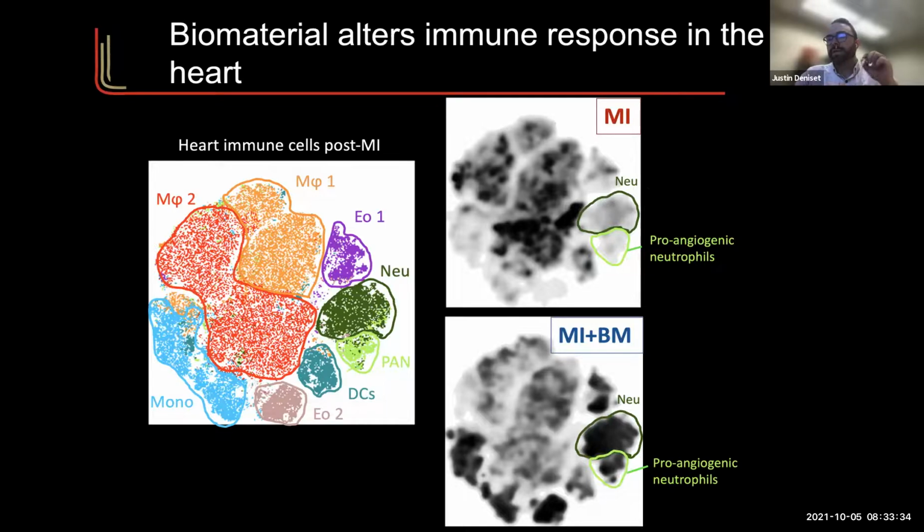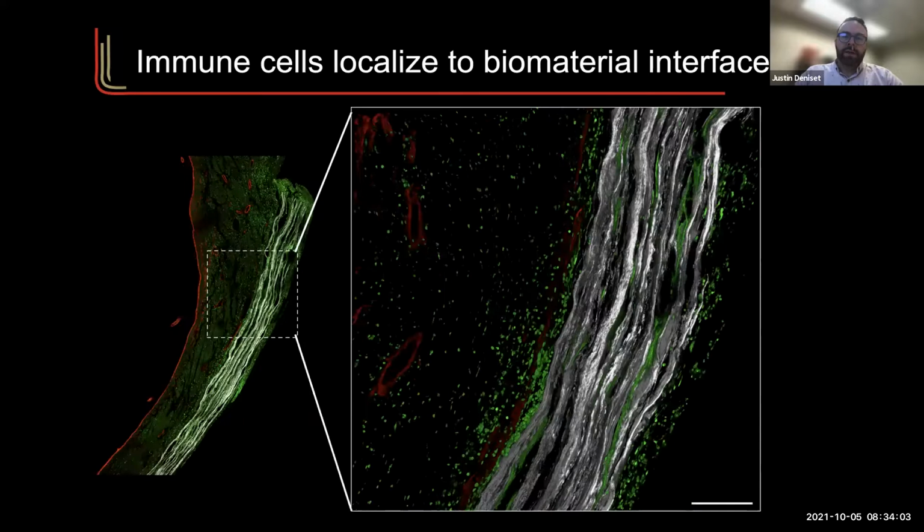What was also interesting is that within this population there's a subset called proangiogenic neutrophils that are known to have a proangiogenic effect. And they're virtually non-existent in the MI alone group, but in the combination with the biomaterial, you actually get these. And what I'm not showing here is that if you work up the biomaterial itself, you actually see a further enrichment of these proangiogenic neutrophils on the biomaterial itself. And if you look at where these cells primarily localize, there are some that are found within the infarcted region. So this is the infarcted region here.